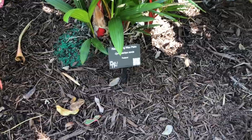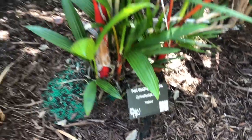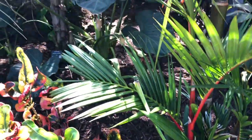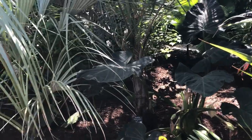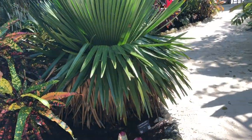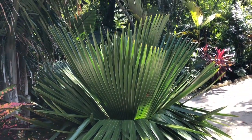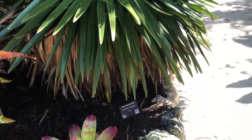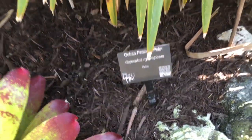And here you are, the red sealing wax palms. Yeah, that's red sealing wax palms. Yes, beautiful. Love the red trunk there, or stalk, whatever you want to call it. And these are some of the most fascinating trees ever. Now, this is a Cuban petticoat palm, and they fascinate me.